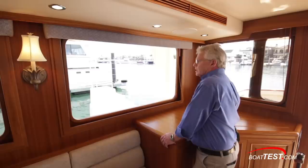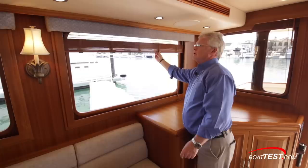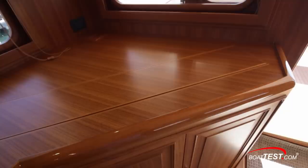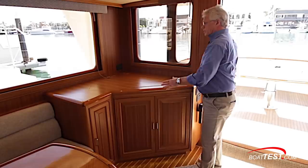There's padding on the inside of the window frame so that when the blind is brought down, you won't hear it rattling while you're underway. Look at this corner piece. Satin finished teak with a gloss teak trim piece, raised edge all the way around. Look at the doors, raised edges, all separate pieces. 1, 2, 3, 4, 5 pieces to these doors. All of this is built in, as is all the furniture.